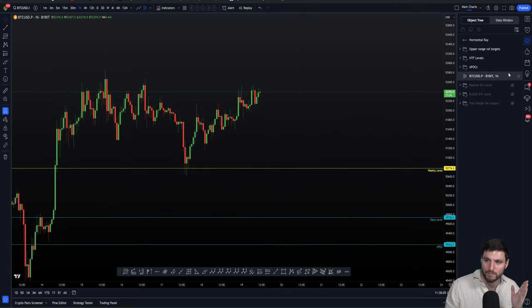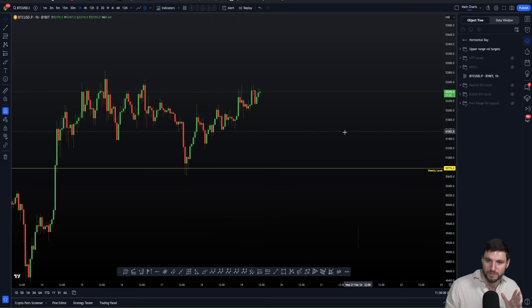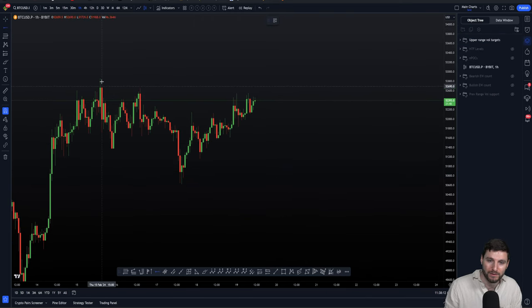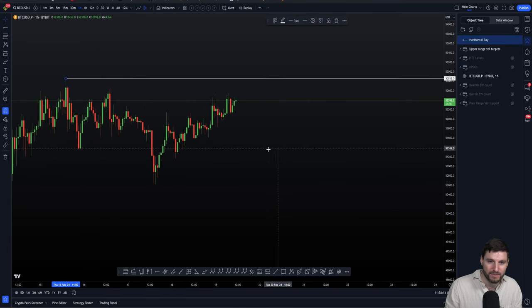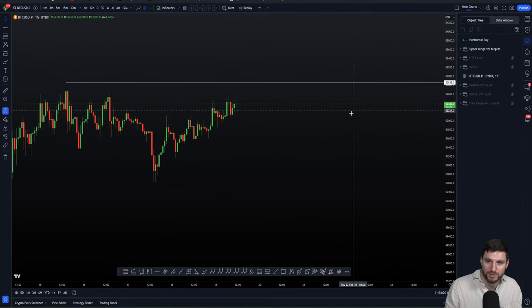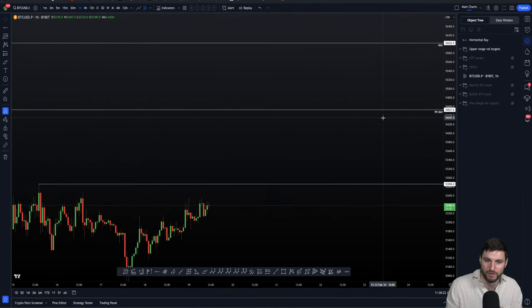But for now, I am not focused on those lower levels because my next target is above us on a new yearly high. Then I will see if we get another type of failed auction once again above that high. If we do not, then I will look for the value area high.